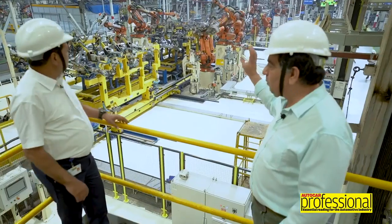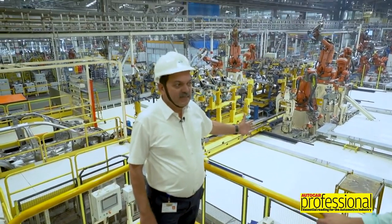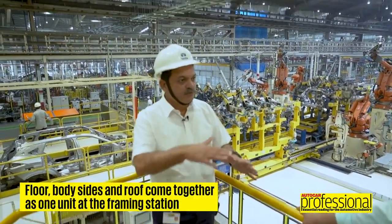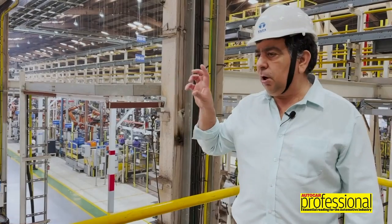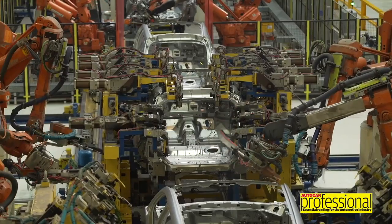Great. So this is where all the welding is done. Yes. What you're seeing down below us is something called the framing station. This is where the floor, the body sides and the roof all come together as one unit for the first time during the build of a car. And this is all robotic. There's no manual work. This is mainly automated.